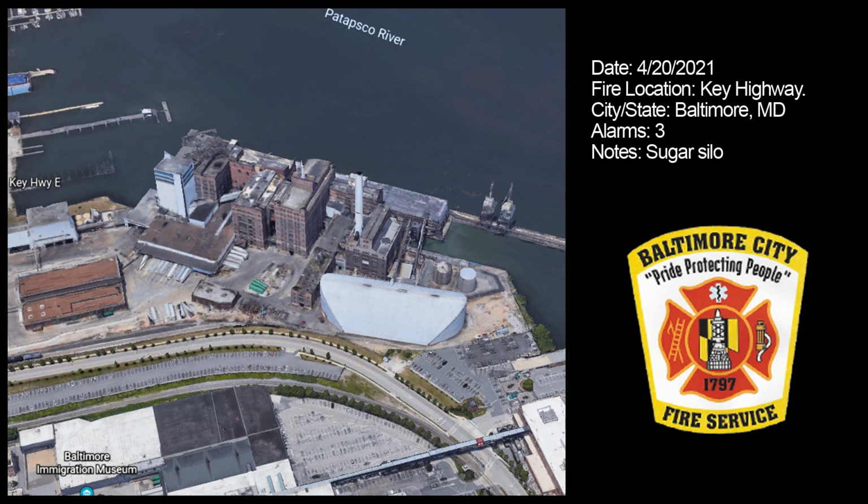Operations Engine 13. Give me an update on hand lines if you need additional. Engine 13, we're establishing a water supply right now. Okay, let me know if you need another engine. I can send you. Charlie, Battalion 2. Charlie Division 2 operations. I'm back here with 13. Another engine company wouldn't hurt. You can send me for tools, hand tools, and. Operations, I copy.